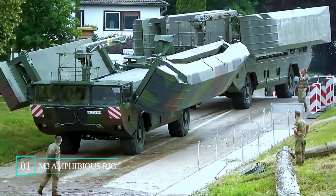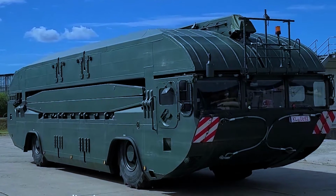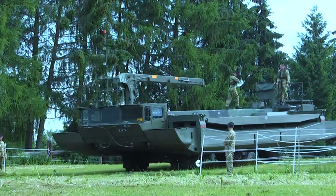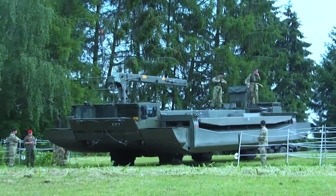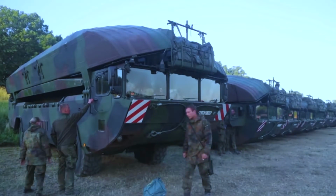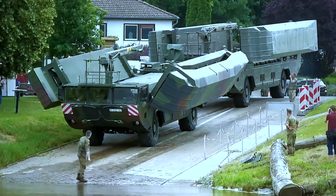Number 1. M3 Amphibious Rig. The M3 Amphibious Rig was developed in Germany by Eisenwerk Kaiserslautern. In 2002, this company was taken over by General Dynamics. It is an amphibious bridging and ferrying system used to carry tanks and other military vehicles across water obstacles. This amphibious rig has a light-welded aluminum alloy hull. The vehicle is self-propelled on land.